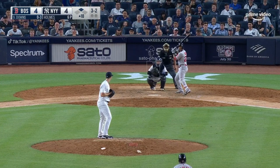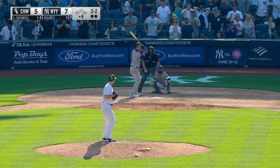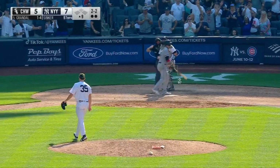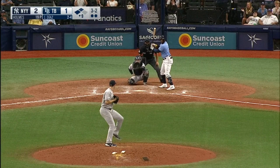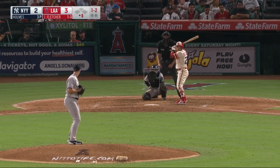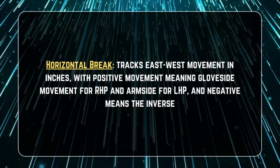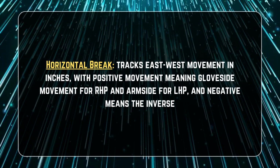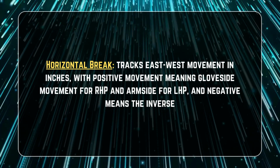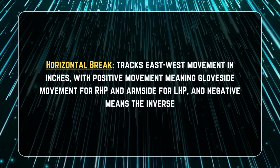For pitches that prioritize drop or sink, having fewer or even negative induced vertical break is ideal. For example, Clay Holmes averaged 5.2 inches of induced vertical break in 2022, which is well below Gerrit Cole's, but he's a guy using a sinker trying to get ground balls and throw it down in the strike zone, thus he uses and needs less IVB. Next is horizontal break, which I think is a much easier metric to explain here. Horizontal break simply tracks your horizontal movement, with positive representing glove side movement for a righty and arm side movement for a lefty, while negative represents the inverse of that.